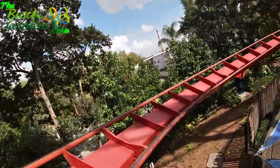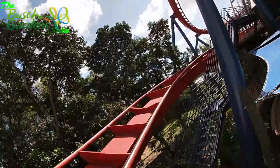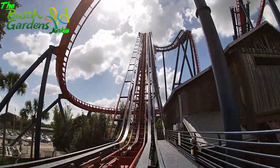Looks like they also repainted the backstage area. I love it.